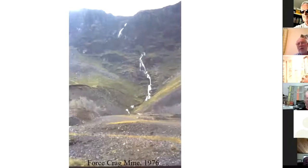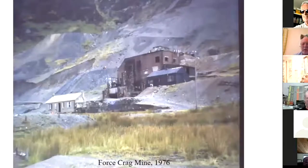These photographs, a lot of them, I've transferred from 35 millimeter slides. So they aren't as good as I'd like them to be, but that's about as good as we can get from those days. That's the old building.